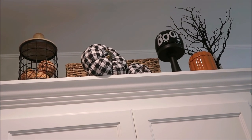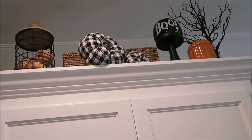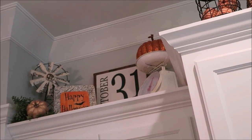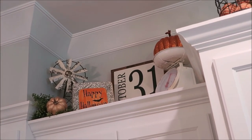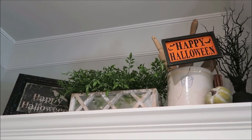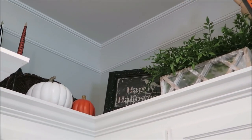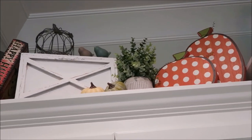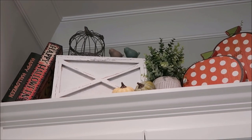And up above the refrigerator on top of the cabinets, this is what I have up there. Just a couple of little things. And then over here on this one, I have a plaque that says October 31st and some pumpkins and some Halloween stuff up there. And still looking above the cabinets, I have this over there. And then of course, if you turn the corner, you have some pumpkins right there. And then as we move over this way, I just have a pumpkin sitting right there. And then I have these cute little pumpkins over here, and some little books up there.